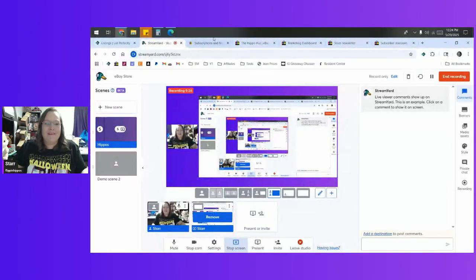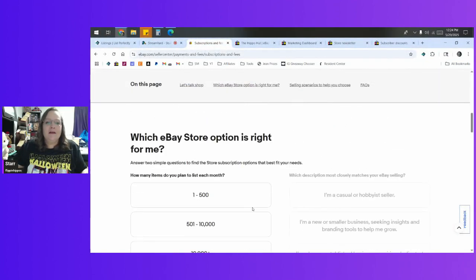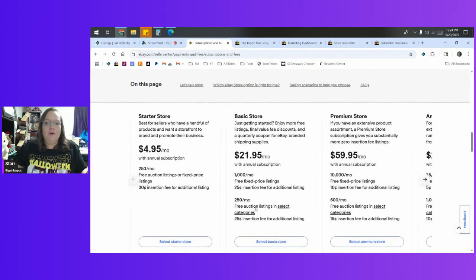And let's go over which eBay store option is right for you. So if you go to ebay.com, Seller Center, payment, I'm going to link this for you down below. That'll be easier. You can actually go through a questionnaire and answer some questions. There we go. You can answer some questions and they'll tell you what's right for you, or you can just come down here and look at the comparison.